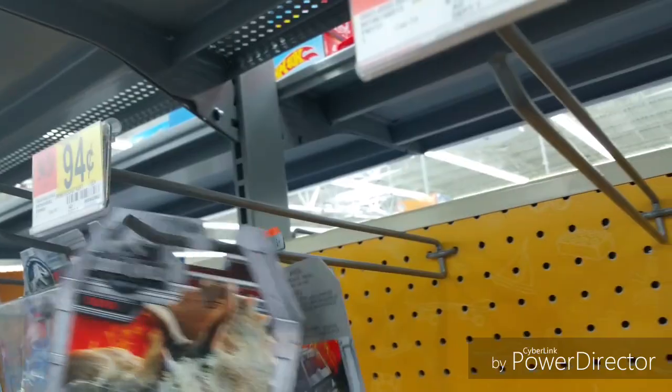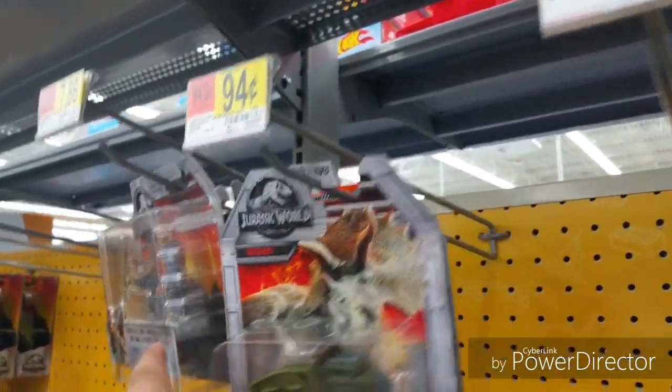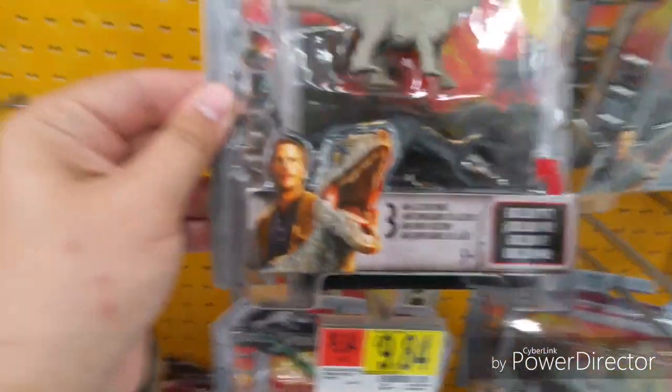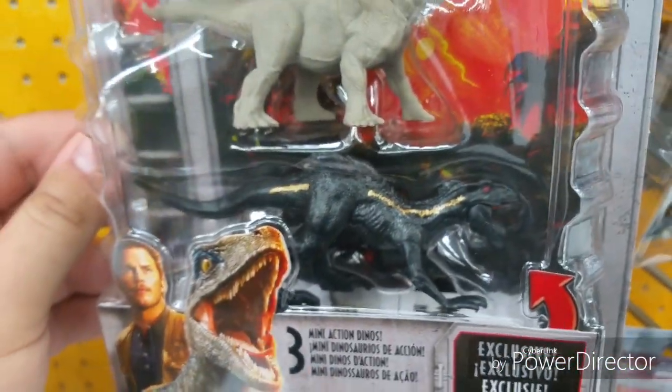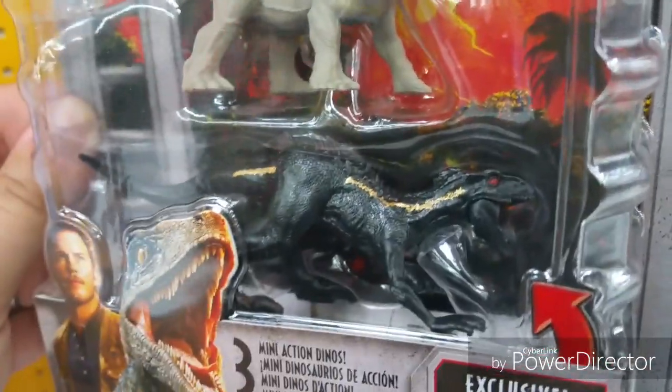94 cents? There's no way he's that much. Only the trike. A few different of those figures. I haven't seen this set before. Huh, you got the Indoraptor. Actually, a really cool little set. Indoraptor.